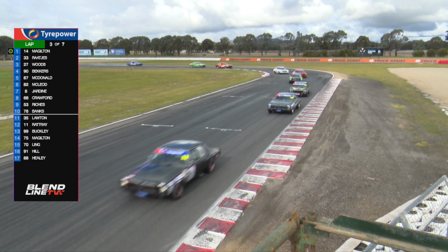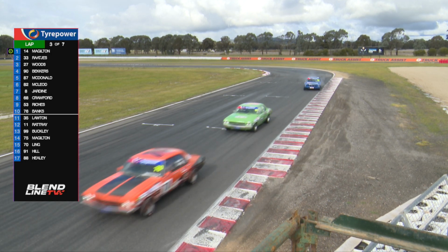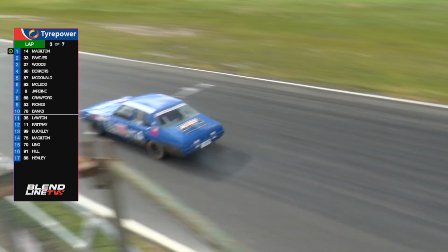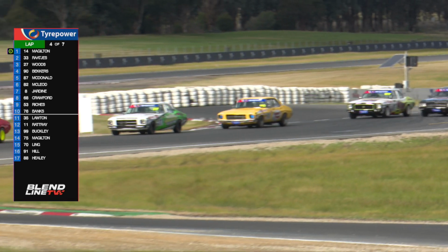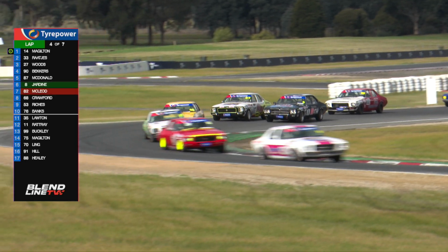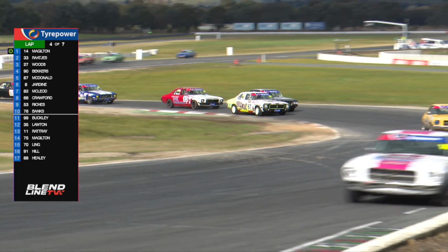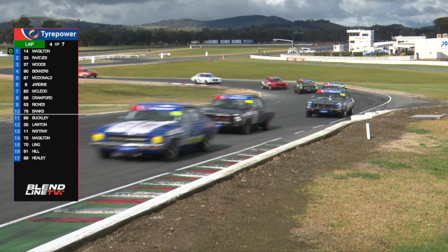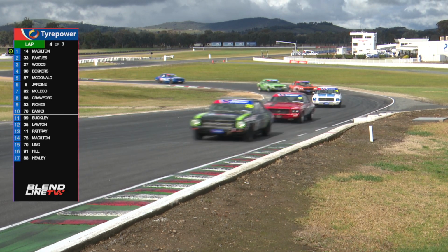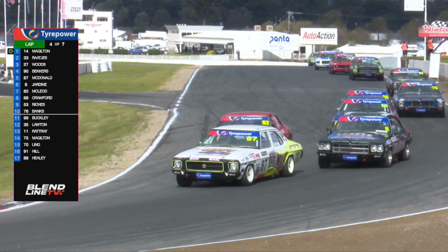There we go. So we're back racing again now, and 3 laps completed of the 7 scheduled. So Midgelton leads Raji's and Wood in the restart. Bit of tyre rubbing there for the Healy machine in that incident. Ray Jardine's having a go at Glenn McDonald through the S's there, with Andrew McLeod in there as well. So the 3 of them will go down into turn 4.